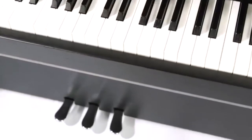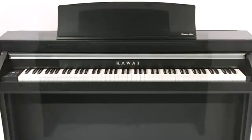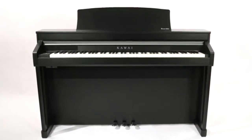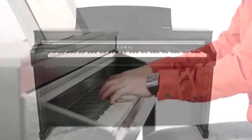All these exciting new features add to the many strengths that make the CA97 such an exhilarating instrument to play. Unmatched in its sound, its keyboard, build quality, and design, the CA97 delights even the most experienced players and audiences.